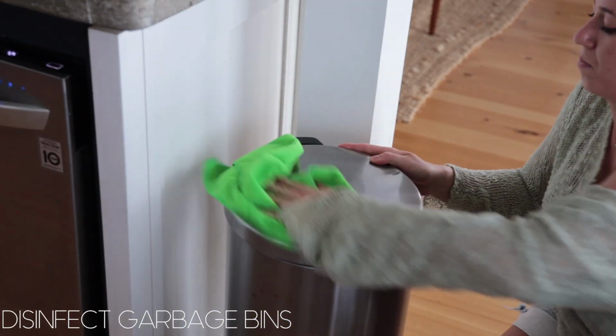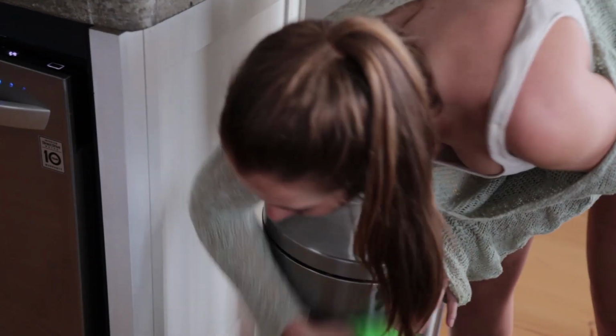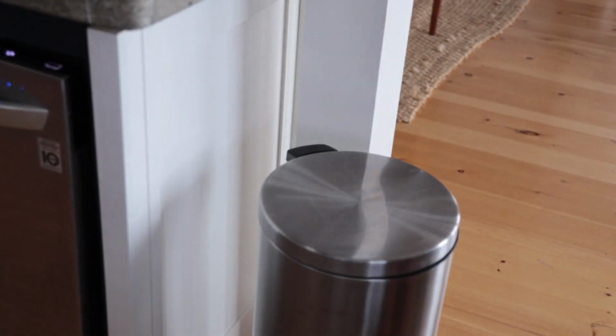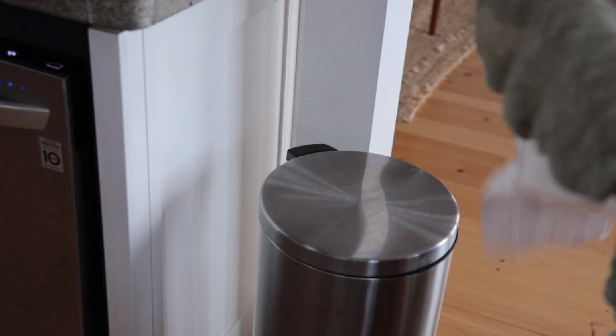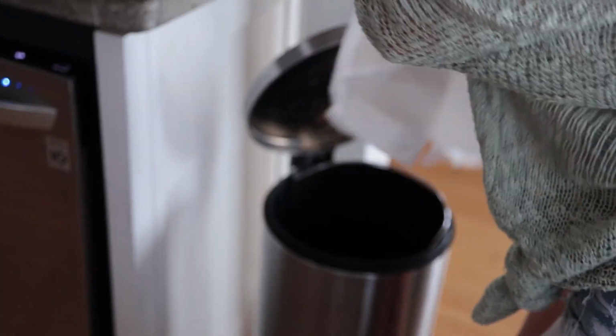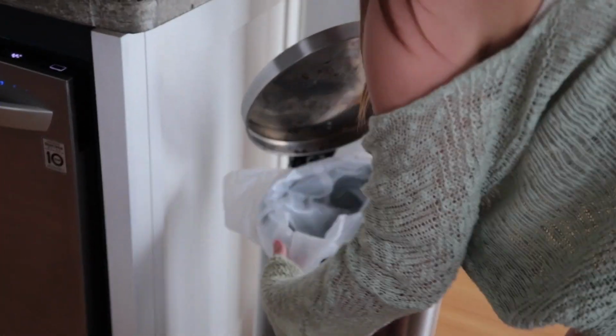So on the weekends, I like to sanitize the actual inside of the garbage can. So here I'm just wiping it, but I also take out the bucket. Again, use the Zaflora, 1 capful, and some hot water and let it sit for about 30 minutes. Rinse it out and it smells amazing.